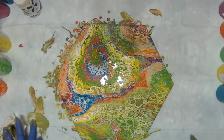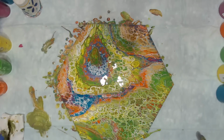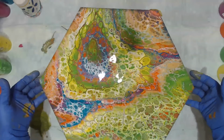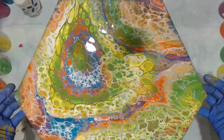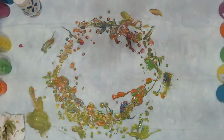But see how muddy it gets when those colors mix together? So that's what you want to try to avoid. You saw how I layered them so that they wouldn't get too muddy. So off to the drying rack.